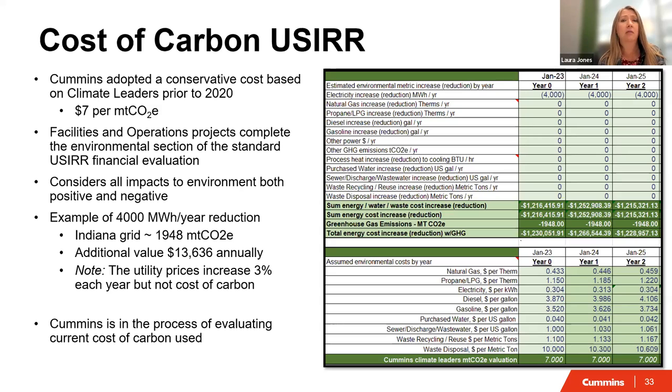I just shared here a snapshot, similar to the previous presentation, of our internal rate of return model that we have. We have an environmental tab that I've taken a snapshot of here that helps us calculate the cost of carbon for our financial analysis. So we require all environmental projects or facilities and operations projects to complete this environmental section. As you can see here, we've selected a pretty modest $7 per metric ton of CO2 for those projects.